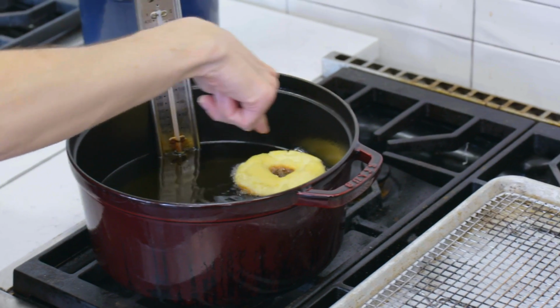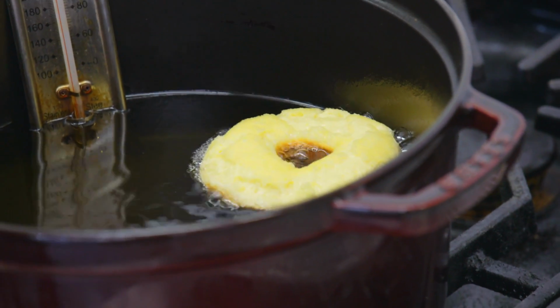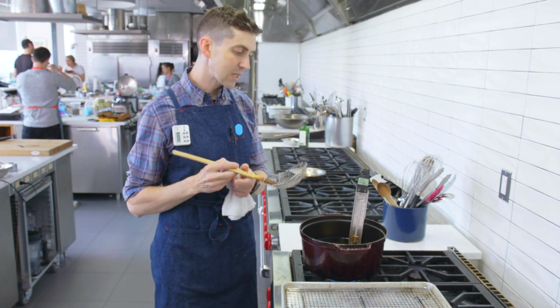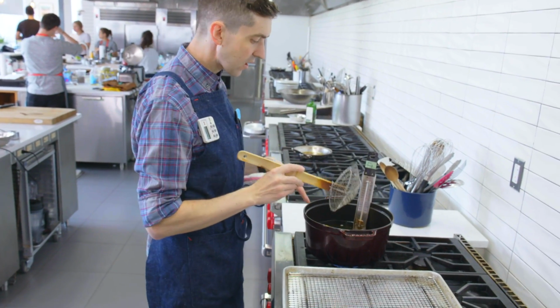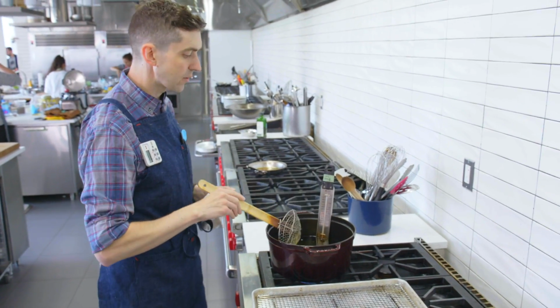As you can see, we're getting some lovely cracks and fissures. That's a high hydration dough with a lot of baking powder. And we're getting some good color, good browning, and it's really opening it up. And that's exactly what we want.